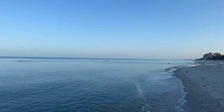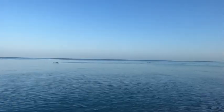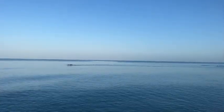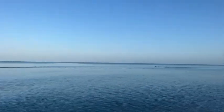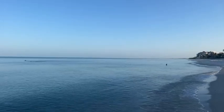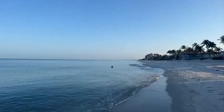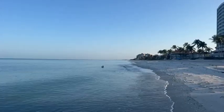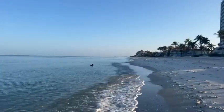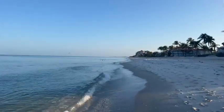Ripples out there in the water. Swimmer, that's what it is, a swimmer heading down the beach way out there. It was fun seeing Nana up at Wiggins Pass. That was fun. My friend Margaret and her husband up there. Another little pelican over here. Oh, just took off, darn it. Can't catch up to him.